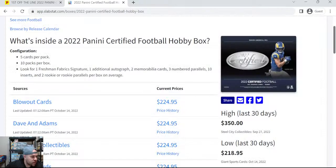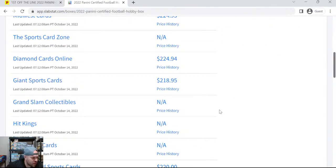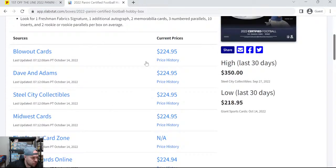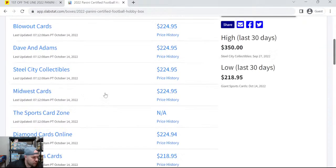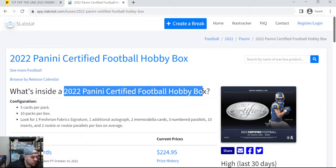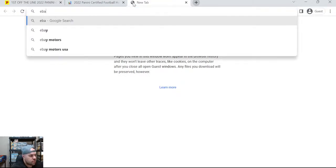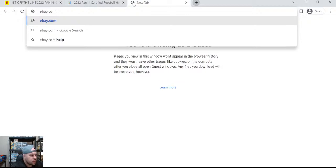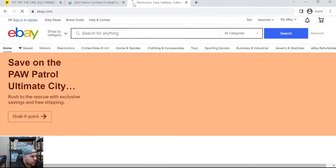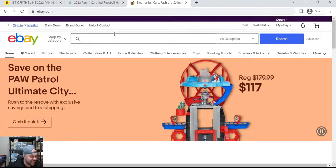Let's see what the online retailers are at. I use SlabStat Wax Tracker. It just puts everything in the same spot. So 218, 224, 224, 224, 220. I think on eBay I saw them for like 200, 199. And with how these most recent Dutch auctions have been going, they've been going to the very end, getting close to that bottom out price. So I think if we just hold tight, they should be there. I'd be surprised if they sold out above 300, unless Panini pulls some shenanigans with the pulling products.